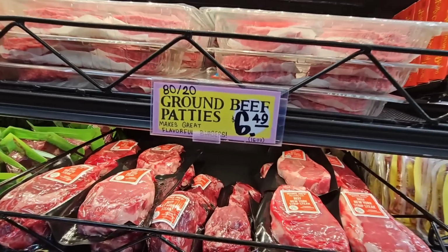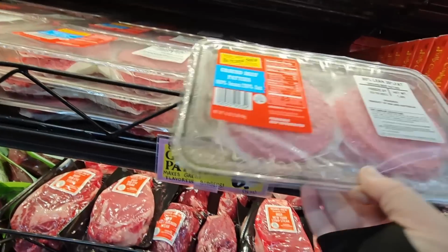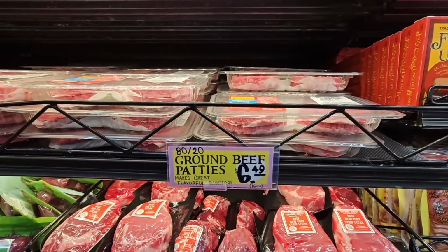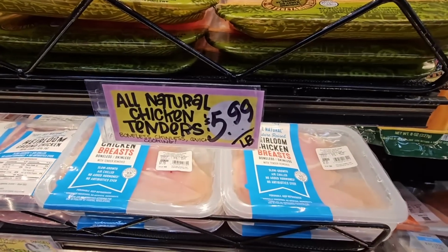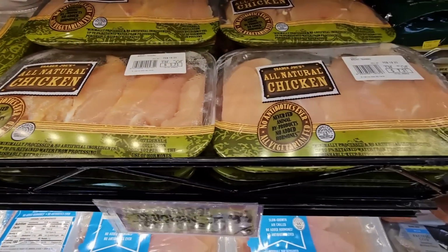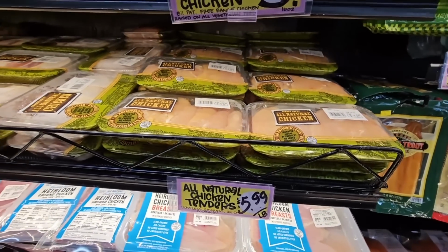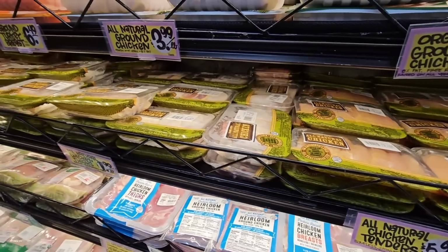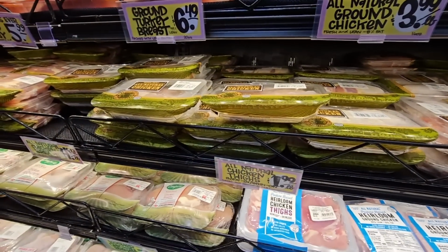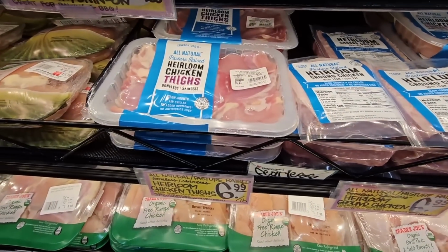The ground beef patties, yep, I do need these. Sometimes I find them in organic. Sometimes they don't always have the organic, but I'm still gonna grab these for some burgers. $5.99. The all natural chicken tenders. These are actually pretty good. That's $5.99 a pound. And I do like their chicken selection. Depending on if you're needing tenders, I'll use those, especially if I want to do a little deep fried chicken. Or they have the chicken breasts, they have the thighs. They have a really good selection here.